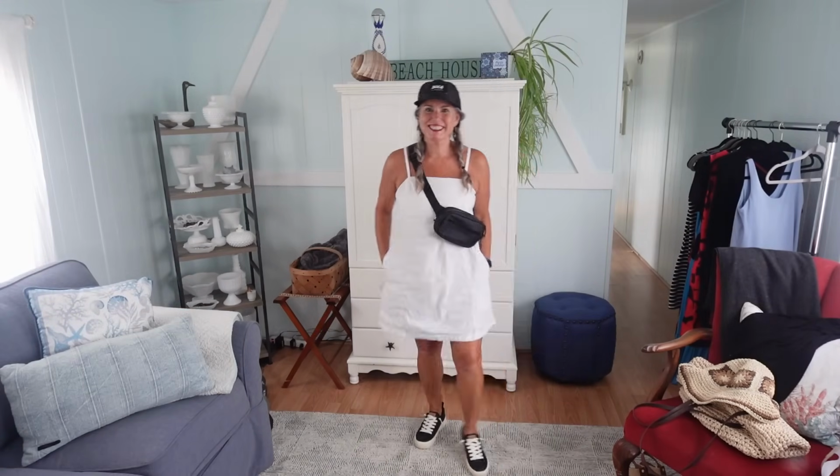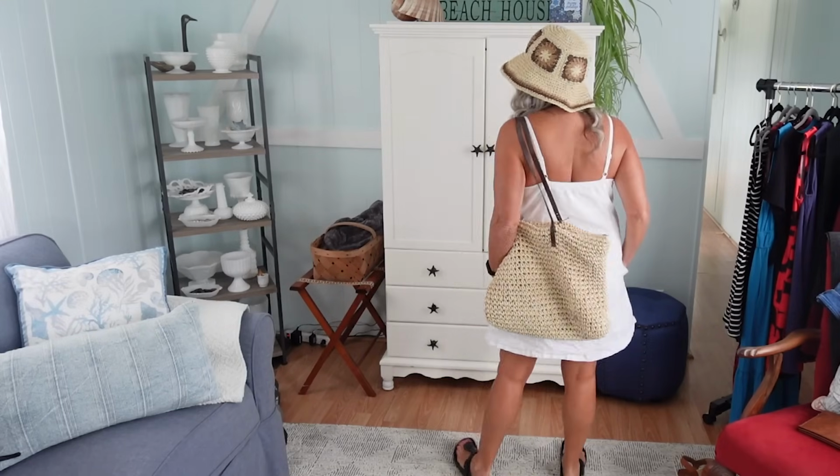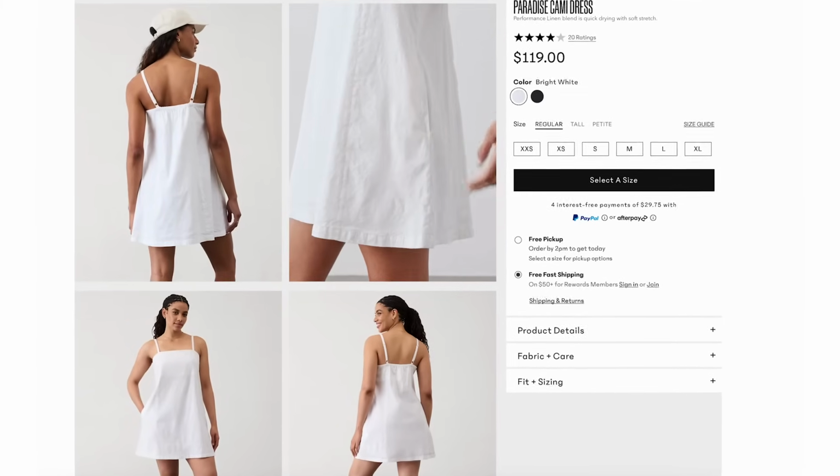The Paradise Cami dress is another Athleta find, and I have to admit, it's probably my least favorite of all 10 dresses. I honestly thought that it had a built-in bra when I ordered it, but no, it's really just a very simple spaghetti strap shift dress. It's a linen blend, and boy, is it wrinkly. And looking at the website, I guess it's supposed to be wrinkled and you're supposed to embrace the wrinkled look. It does have this sticky strip around the top of the dress to help keep it in place, I suppose, but I'd still want to wear some sort of bra with it.